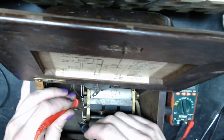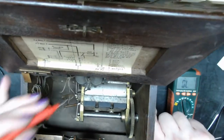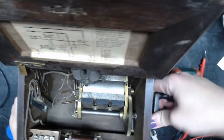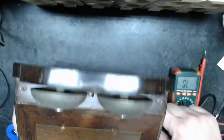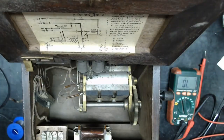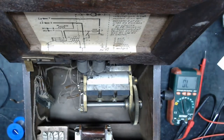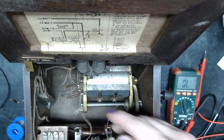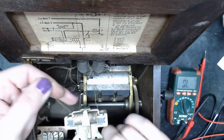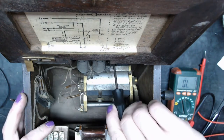If I pull it counterclockwise, the connection breaks and the generator can provide power. But I can't hear the bell ring. Maybe there's some problem with the bell itself. I do have another bell from the 1960s or 70s that I could use for testing this, whether it's the problem with the bell itself or with the telephone circuit.